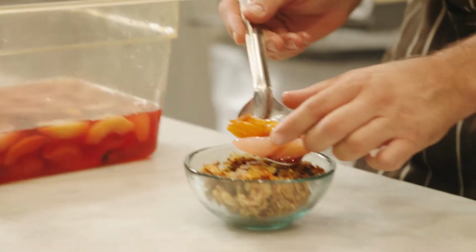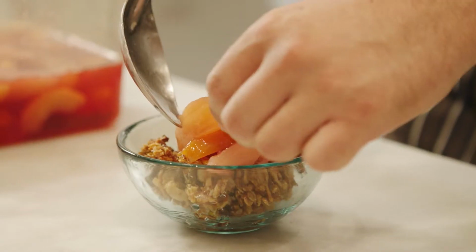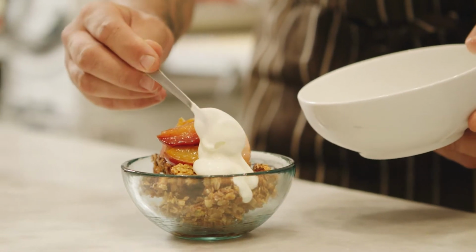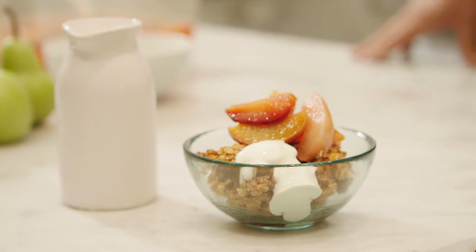Then we add the poached fruits, and today I've got pears, apples, plums that have been poached in a vanilla syrup. And then we add the Greek yogurt on top to finish and serve with milk on the side.